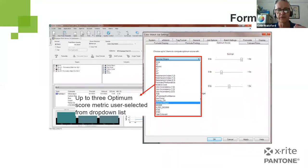The sorting of the recipes is based on this optimum score, which allows us to choose three metrics from this list. And then we might choose spectral shape. What we're doing is matching the measured reflectance curve of the standard. So what that will do is inherently reduce metamerism. And it's seen by our mathematicians as a way of getting a more accurate color match.